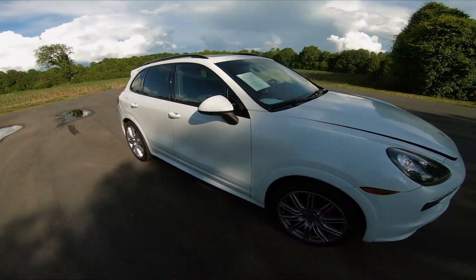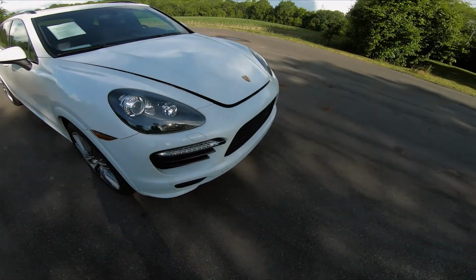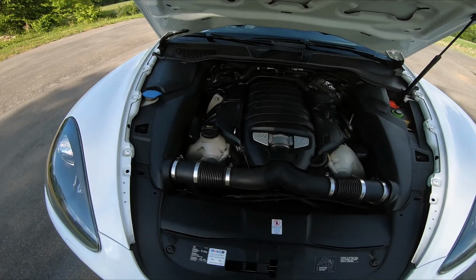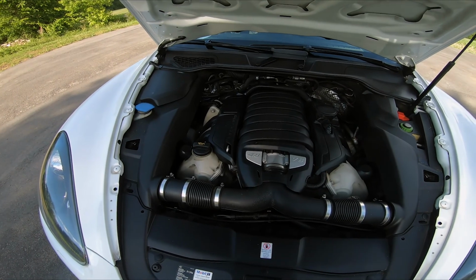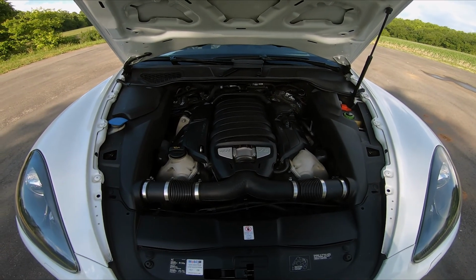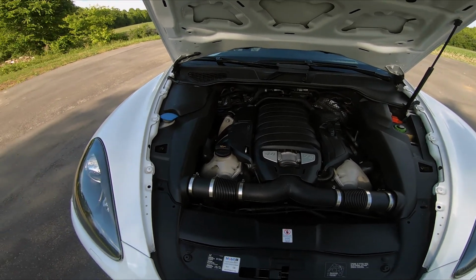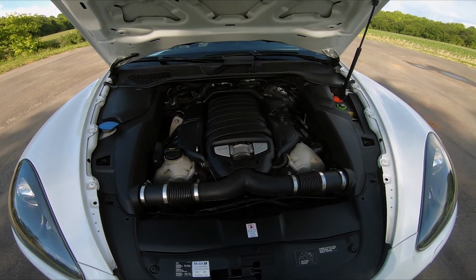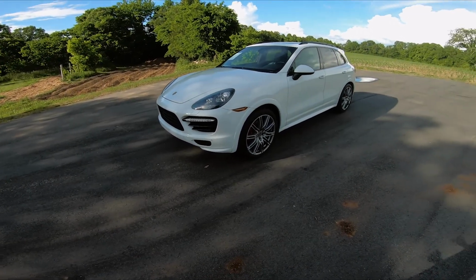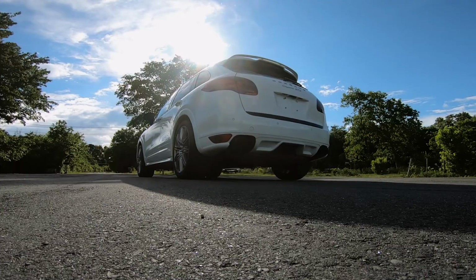So I'm sure you guys are wanting to see this 4.8 liter V8 engine. So let's go ahead and pop the hood. And right there, as you can see, 4.8 liter V8 direct fuel injection, and overall a very well built engine. These things make awesome noises, they make good power, and they're very reliable. All right, so before we get back on the road, I want to do a couple revs for you guys so you can hear what that engine sounds like.